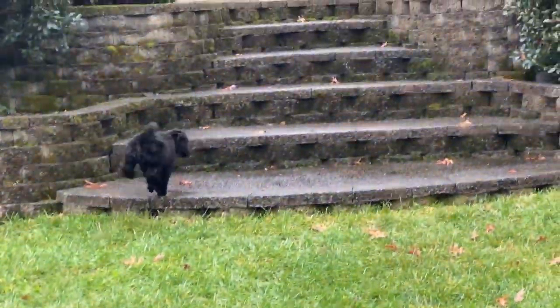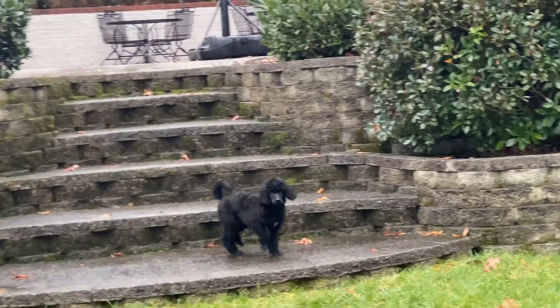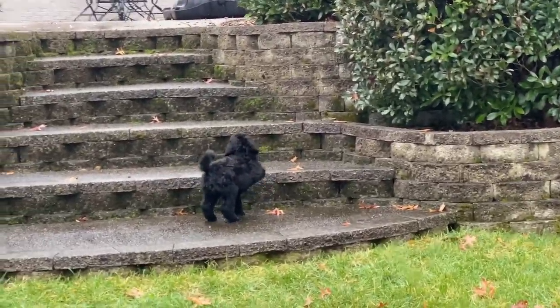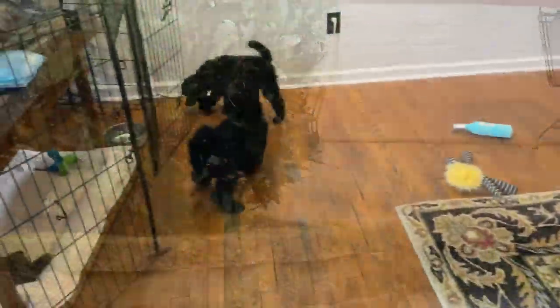He's like, you know what, guys? It's raining really hard and I'm not digging this at all, he says. He holds his paws up because he hates getting them wet. You little prissy pants. Where you going, Singer? Going to the house, he says.